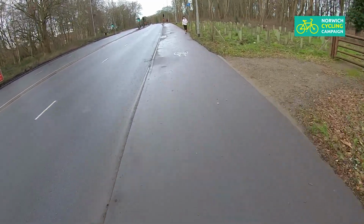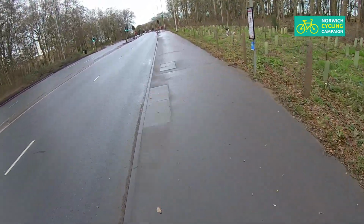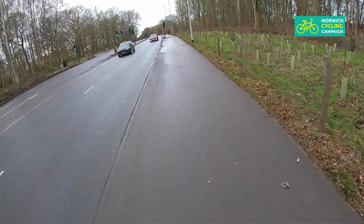Now this is a horrible cold midwinter day, which isn't really ideal for anything, but this is typical of what you get if you build for car ownership. Long distances, along busy roads, and fairly featureless as well.